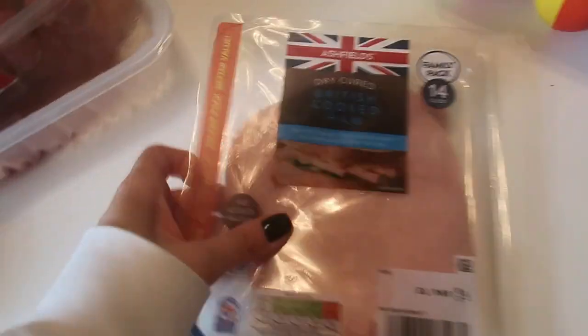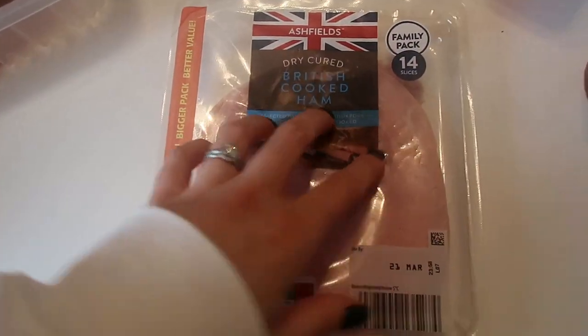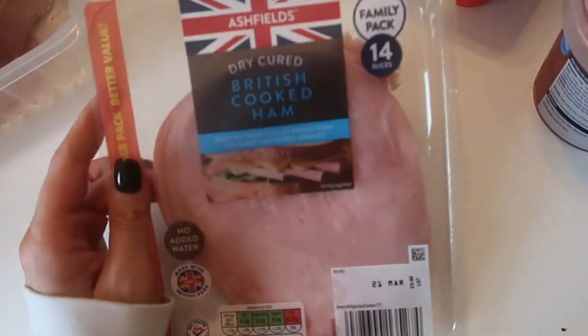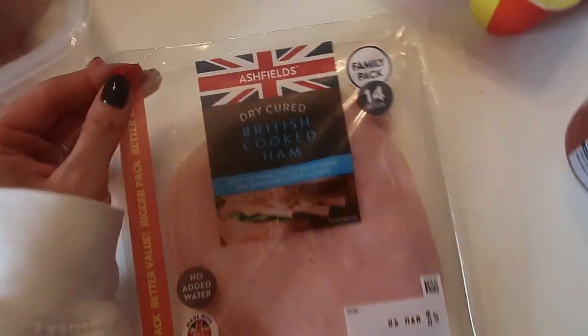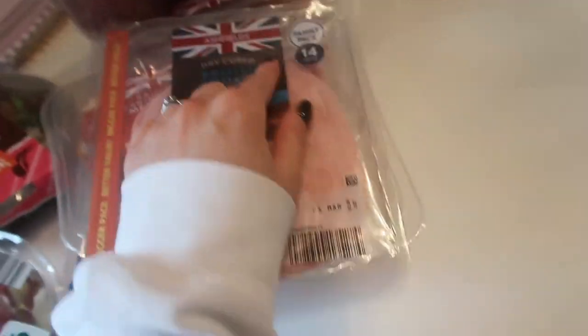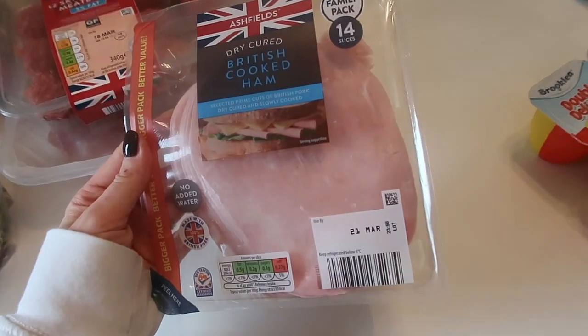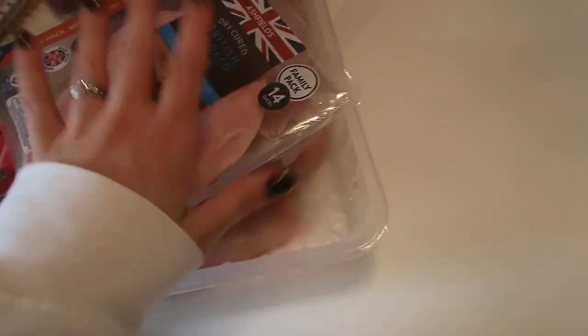I've got a family pack of British cooked ham, because sometimes Josh will put it in an omelette for himself or for Casper, or I will, or I'll put it in a wrap with scrambled egg. And sometimes I just literally give it to Casper for a snack. So I've got a full family pack, because last week I told Casper that I would make him a ham and cheese toasty, and then realised Josh had eaten all the ham.